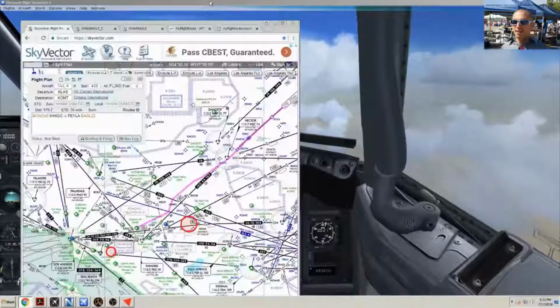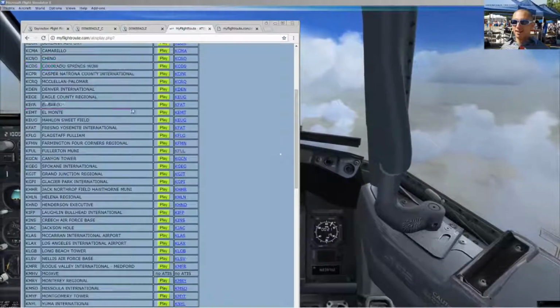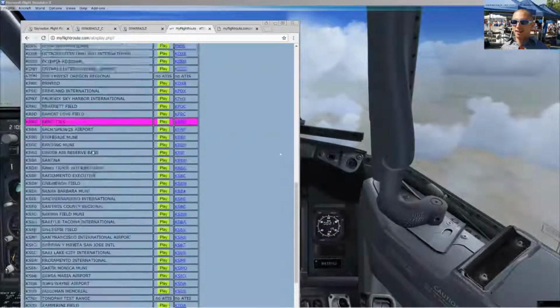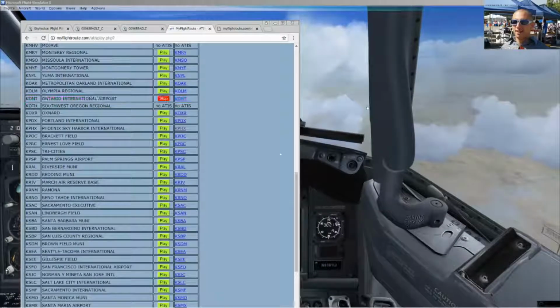And let's go ahead and get the ATIS for Ontario while we're just sitting here doing nothing. KONT. KONT, looks like lightning strike.